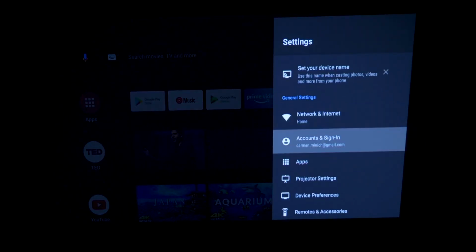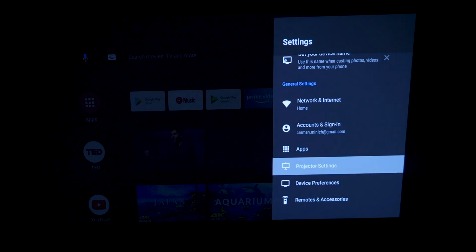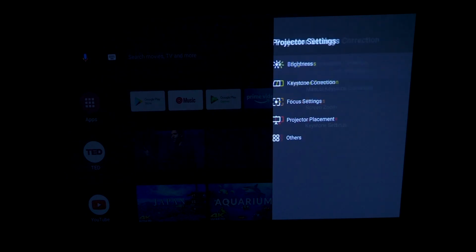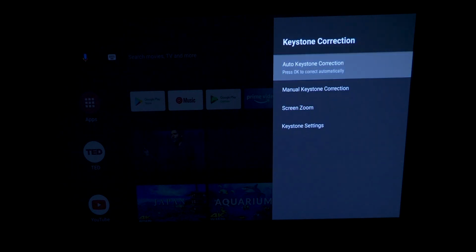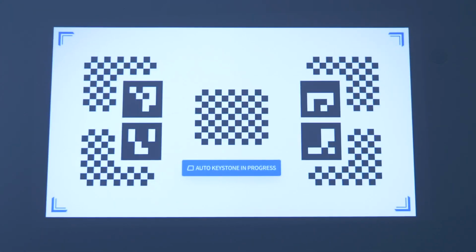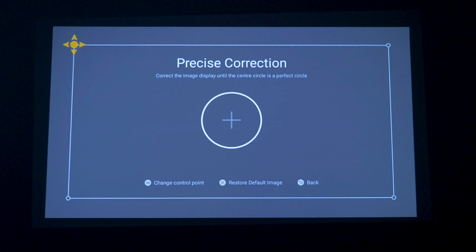So right over here you have the settings. You can actually go to projector settings. There's also a hotkey for that. And you can go to keystone correction. So let's try the auto keystone correction, and as you can see, the projector will automatically adjust your picture. And I'm super surprised that this works really good. It will also start to focus. That means you don't need to adjust anything on your projector.